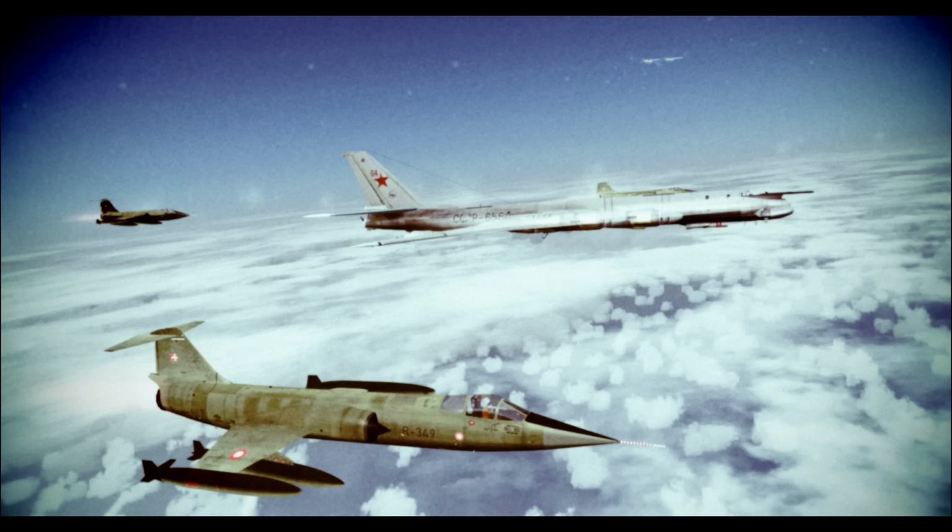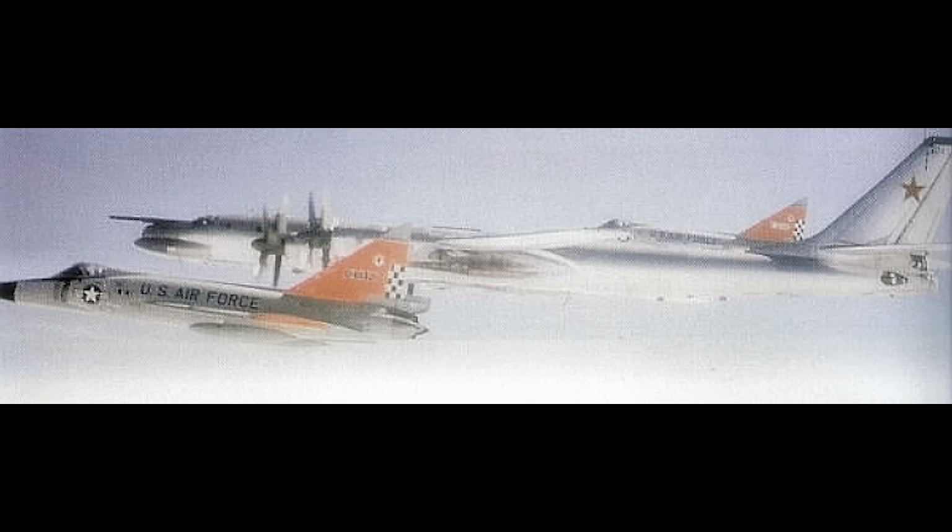Transfer rate from the tanker was 10,000 pounds per minute, and the M4 could transfer about 100,000 pounds in a single operation. 23 additional Tu-95KDs were built, 10 in 1962, 8 in 1963, 4 in 1964, and 1 in 65. Tu-95K and KD aircraft were known to NATO as the Bear B, and they served through to the early 1980s.